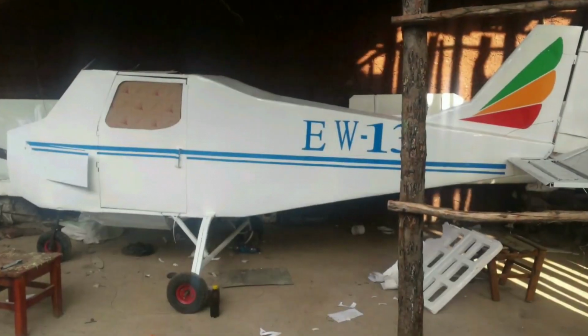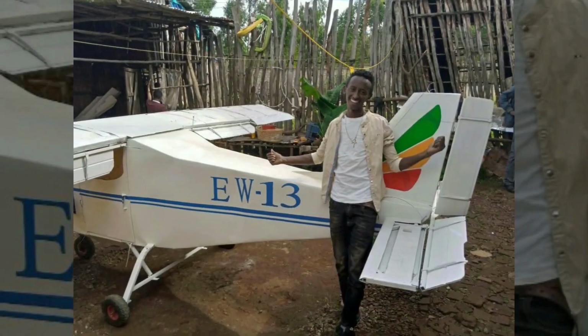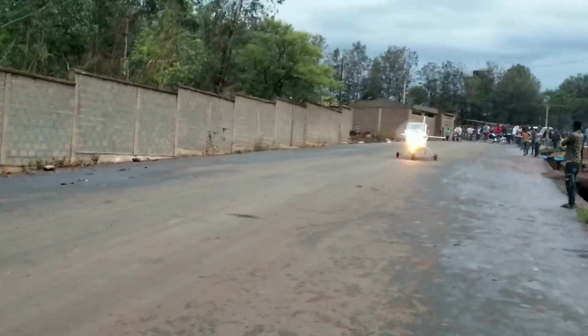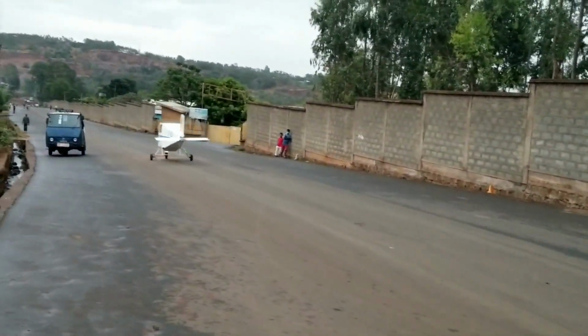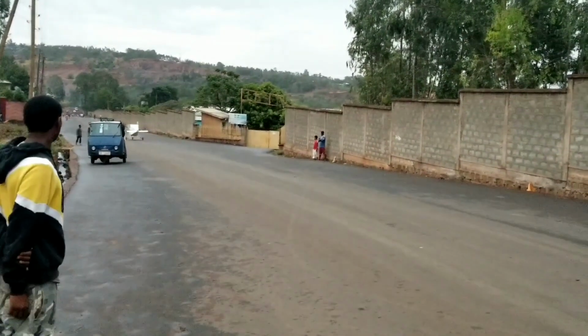People called him crazy. The neighborhood aunties shook their heads. But look at him now, proudly standing next to his Frankenstein of flight, his EW-13, giving TED Talks energy with every explanation of how it will one day fly. You have to admire that. And while the haters mock the sound of the engine or look at the propeller, they can't argue with the fact that he did what most wouldn't dare. He tried. He attempted to slap wings on a dream and convince it to soar.